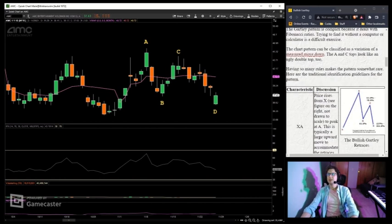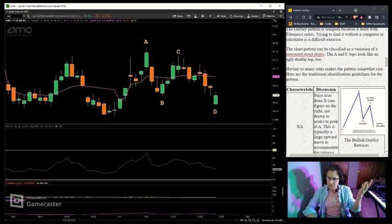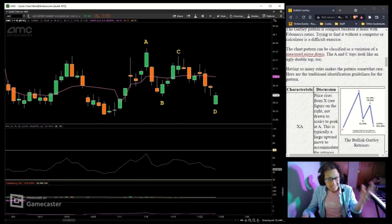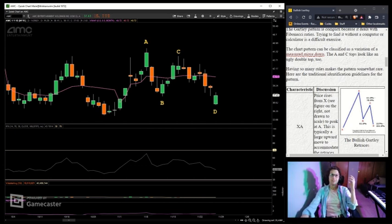Okay, so here we go. Having so many rules makes the pattern somewhat rare. Here are the traditional identification guidelines for the pattern. I mean, the diamond bottom too was something that was similarly difficult, and I think maybe that's part of the strategy here, is just to make this chart really, really hard to read. And it is really hard to read. It's so easy to misunderstand what these patterns are doing.